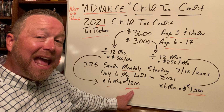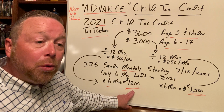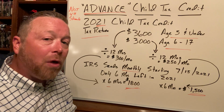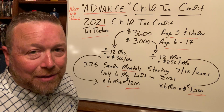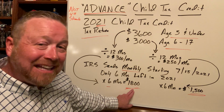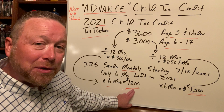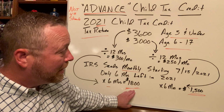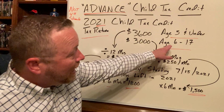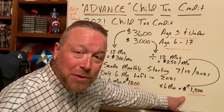So I'm not saying this as a negative, but the thing to note is with your withholdings, if you're following the Form W-4 formula through your employer, the withholding is assuming you're going to get a $2,000 tax credit. This right here would be a net $1,800 tax credit on the tax return, so less than the normal $2,000 tax credit, not too earth-shattering. And then normally you would be getting a $2,000 tax credit for age 6 through 16 in the past, but now net of your advance, you'd only get $1,500.